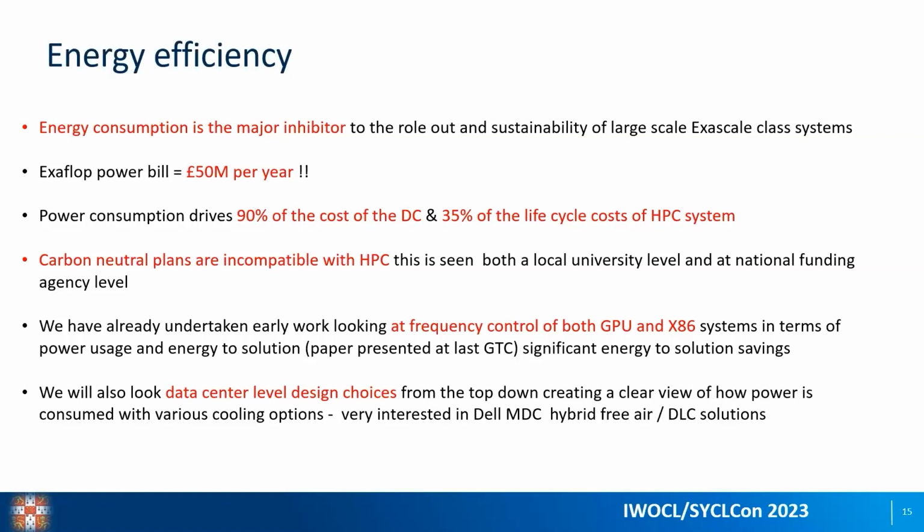35% of the whole life cycle cost of an HPC system is the power. And of course, any large-scale activity now has to come under your organization's net zero plan. That's an interesting discussion when I go to the vice chancellor and tell him I want to deploy a 7 megawatt supercomputer that is orthogonal to the university's net zero plan. Funnily enough. So you need to get a grip on this. Apart from efficiencies in the data center, which I've already talked about, in cooling and UPSs and powertrain, we've got a lot of work looking at data center efficiencies.